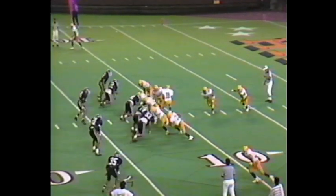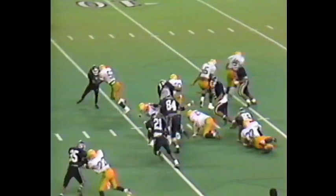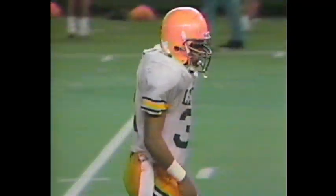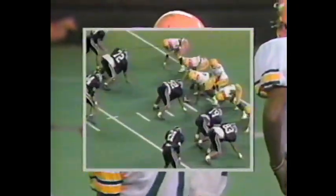2nd and 6. Ball at the 12-yard line. Little delayed handoff to Tito Rivera. Gets himself some running room, and he's close to a Leileihua first down. Just shy of the 20-yard line. There's William Pedro right on top of Tito Rivera. It is absolutely incredible how quick Tito is.